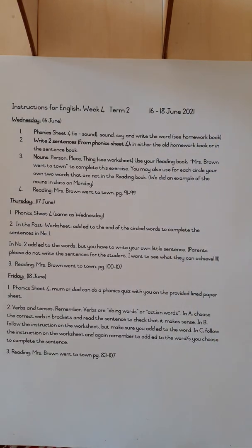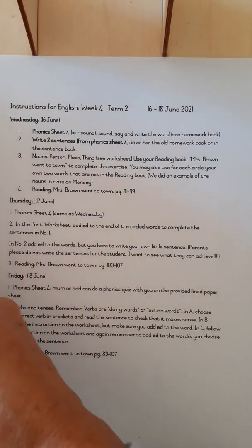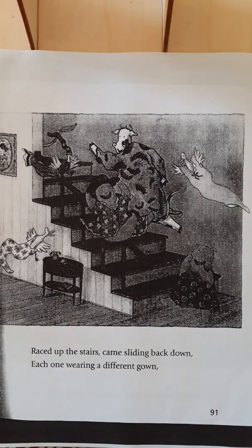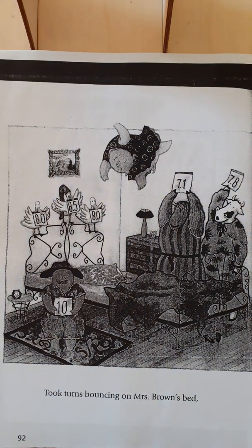Good. Then reading Mrs. Brown Went to Town, page 91 to 94, which we will do now quickly together. Let me just open my book on page 91. Here we are. So, raced up the stairs, came sliding back down, each one wearing a different gown. So remember we talked about this and we said, wow, they are going to be so naughty in Mrs. Brown's house. We don't want even to know. Now look what they do. Okay, page 92. Let's read here. They took turns bouncing on Mrs. Brown's bed.